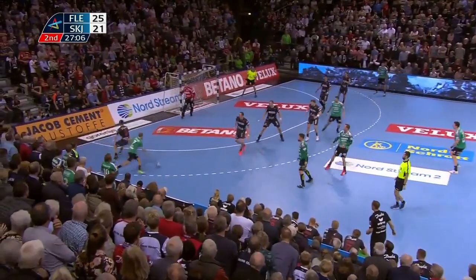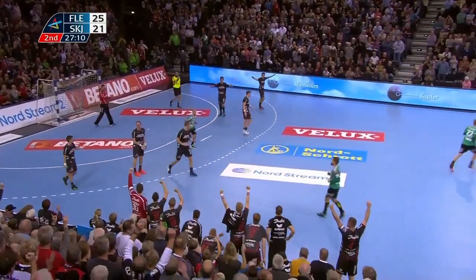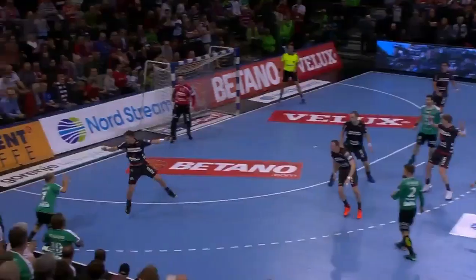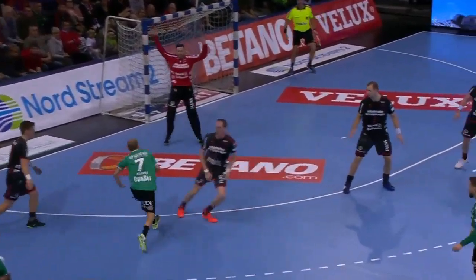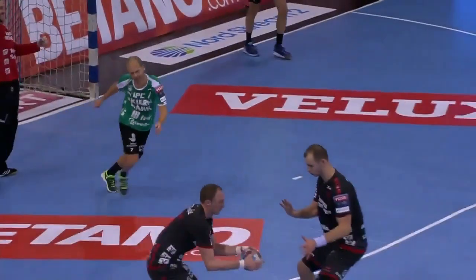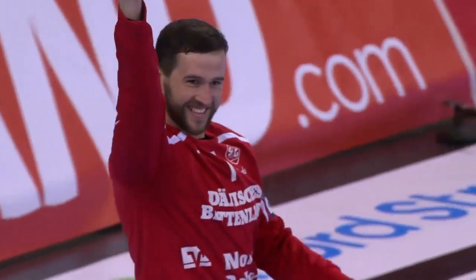And every point is vital, as we see Anders Eggert with another shot and another save by Benjamin Burić. And look at the smile on his face. He is absolutely delighted. Great reaction there, stood tall again. It's been such an important facet of his game today.